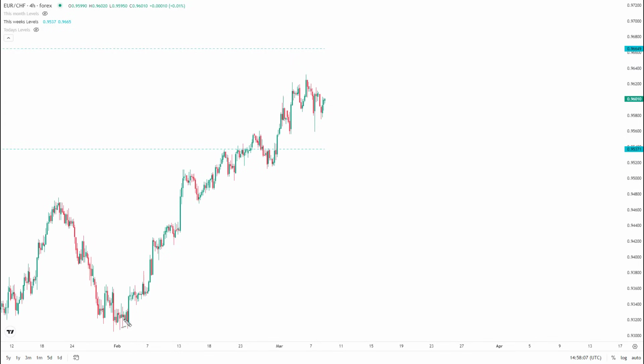Next is Euro franc. Now, I can either be a buyer of this market or do nothing. I cannot sell this market. So what I'd like to see is, I like also the prior high here. If we come down, I'd like to see this consolidate or correct or pull back into the 0.9537, in fact breach this level. And the deeper we breach this, the better really.